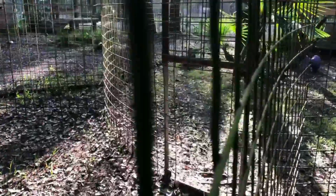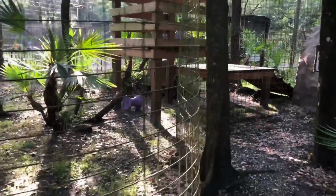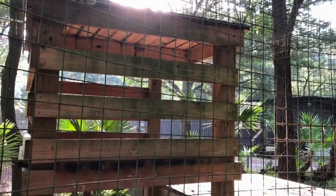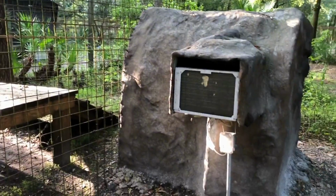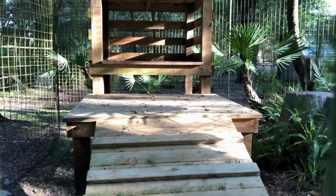Door here, which opens up into this last section. This seems to be a favorite for him. He has a really big platform with a roof on it, so it provides shade. And then he has a huge concrete den here, and it has an air conditioner in it. He has definitely learned to like and appreciate an air-conditioned den here in Tampa, Florida.